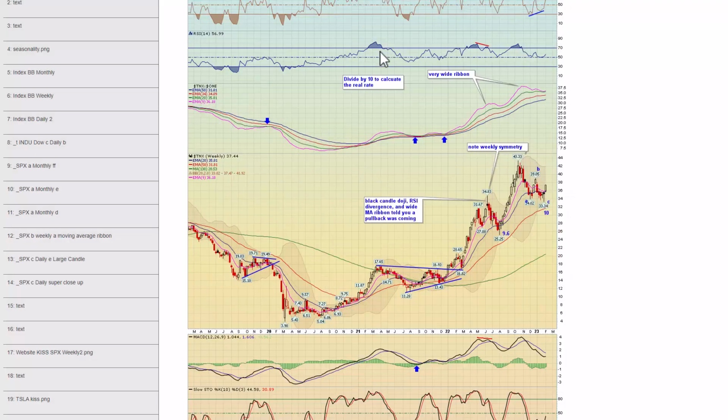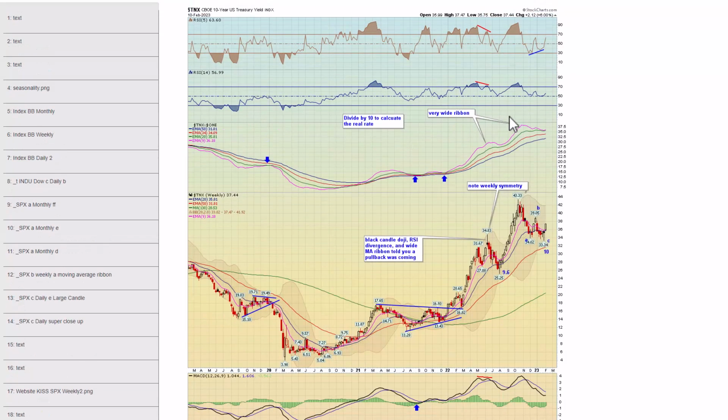Next, chart number 78, moving on to bonds and interest rates. Here's the 10-year treasury yield. So nice rally last week, up 6%. For the TNX, you could divide it by 10 here. So the 10-year treasury yield is 3.744%. But I've been talking about this potential ABC pullback, and that looks fairly valid.